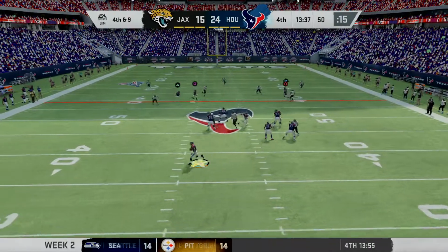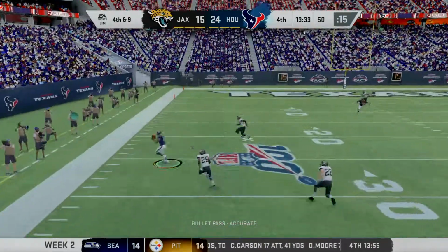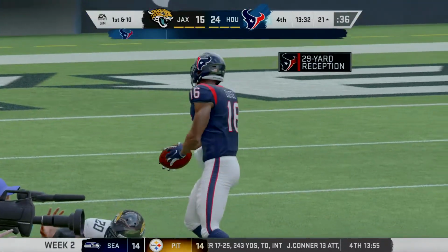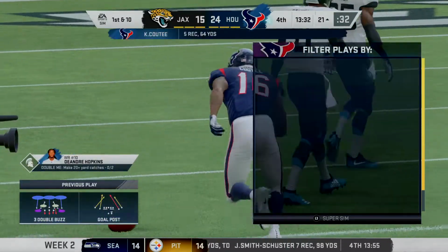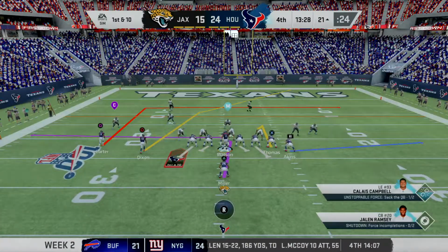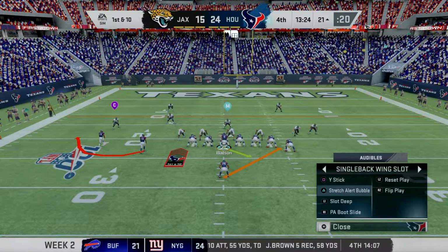They will indeed snap it to Watson, buying time to his left. Got an open man, it's QT. They go for it on fourth down, and it pays off big time as they pick up 29. Felt compelled to go for it there on fourth down, trailing in the fourth quarter. They got it done. And there's always a lot of pressure on a fourth down call. Doesn't matter the distance. You stop to get it done, as you noted, and they did.